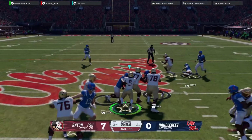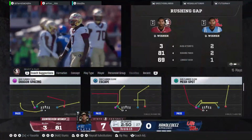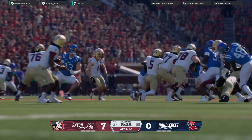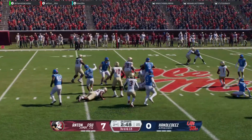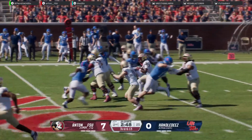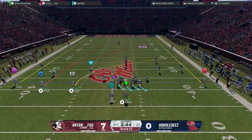So after that false start, now dealing with 2nd and 15. From the gun, leaves it on the inside with the back. And they'll wrestle him to the ground after a short gain. Man, it's really hard to control the running game if you don't control the line of scrimmage. And how about the defensive line doing a great job attacking those guys up front, not open up lanes to run through. Nice job just nullifying that run altogether. Let's see what they find in the playbook for 3rd and long from the 43.